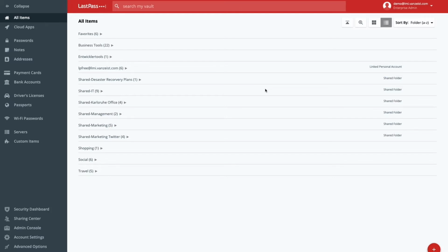Shared folders are embedded into the end user's vault just like every regular folder they have access to in their environment. Shared folders are only marked with the word shared in front of the folder name and, on the far right, named shared folder. Everyone can only access the shared folders he actually has access to. And of course, a user can search all items, including the ones in shared folders, through the search functionality on the top.